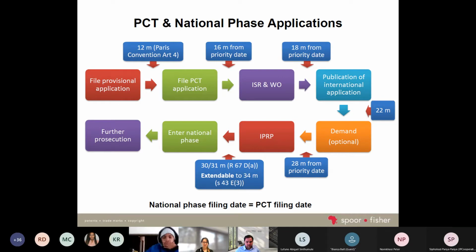Yes, Marco. I wanted to know, is the 22 months after the publication of the international application from the provisional application or from the filed PCT application? That's also from the provisional application. So all these dates in this dark blue color, that's all from the provisional application dates. And the publication is at 18 months. So this step is at 18 months. You have to request your demand by 22 months.